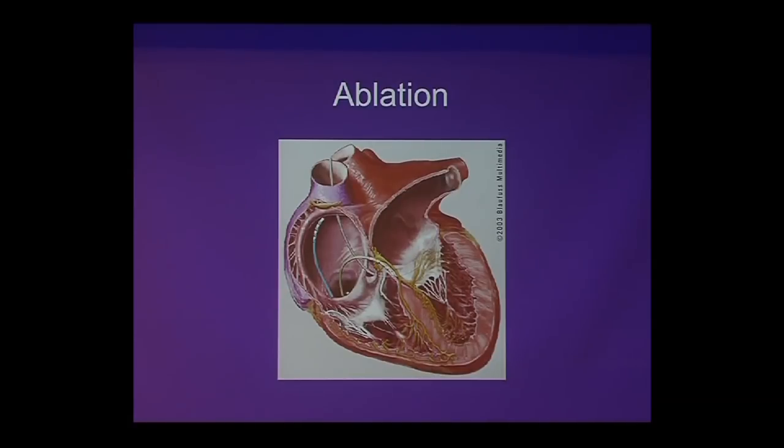We can map the accessory pathway. We can map the scar in AV node reentry tachycardia. We know where to go. And as he explained, the expectation is that you're going to cure the patient 95% plus of the time.